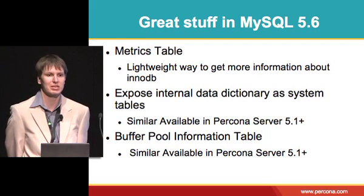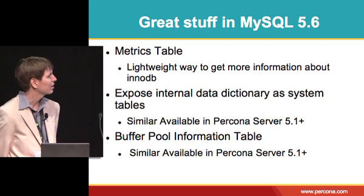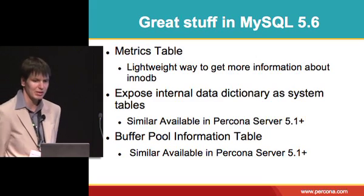Expose internal data dictionary as system tables like SYS_TABLES, SYS_INDEXES. Again, we had that for a while.